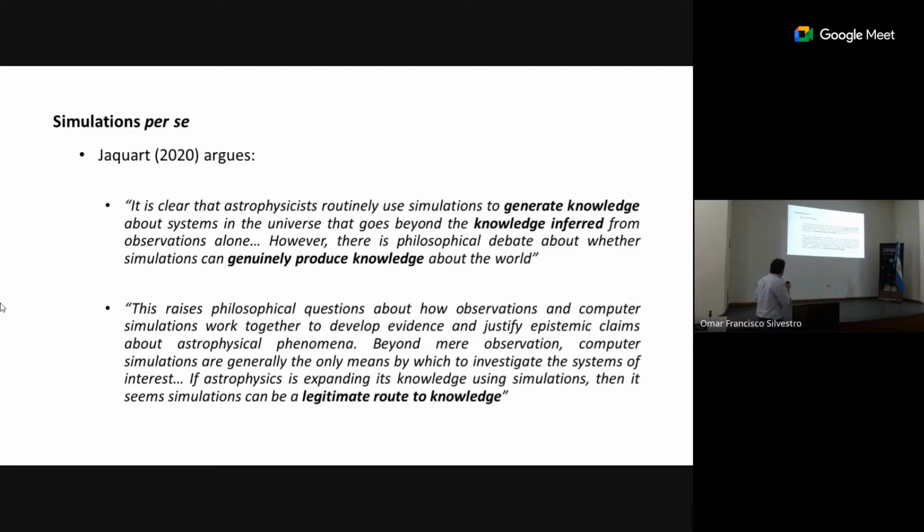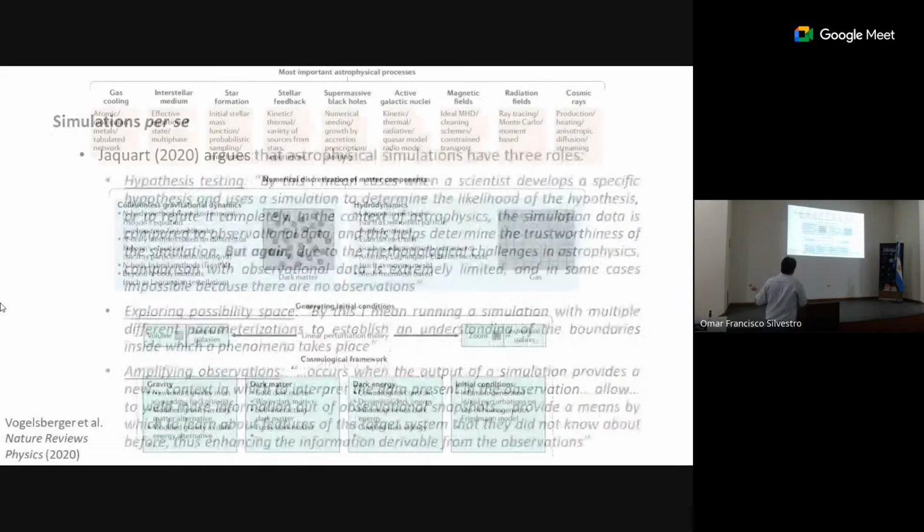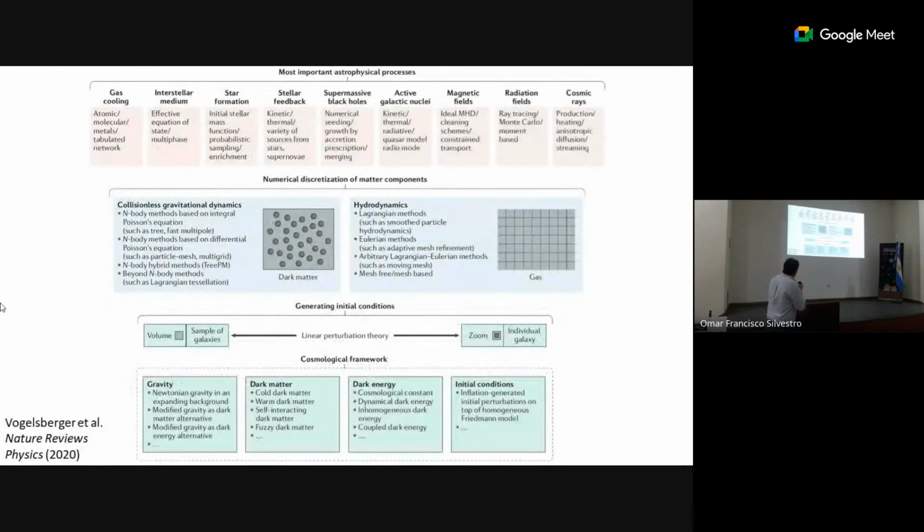Son frases que son bastante contundentes en este sentido, ¿no? Bueno, este es simplemente un ejemplo de lo que son las simulaciones per se. Esta es otra imagen sacada de Bozzoli, de este paper, en donde se pueden ver las simulaciones de determinados procesos. Fíjense todo lo que se trata de simular: el enfriamiento del gas, el medio interestelar, la formación estelar, etcétera.